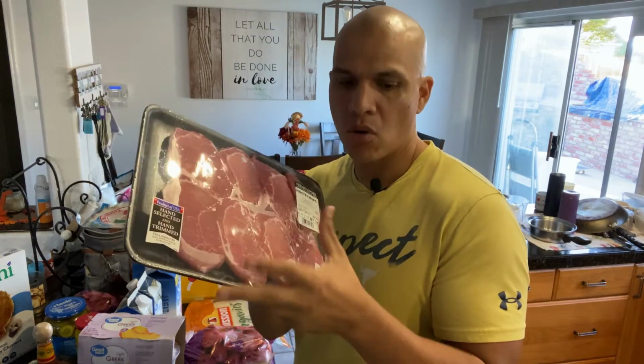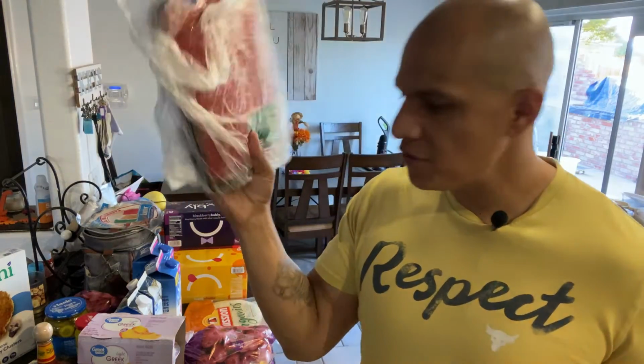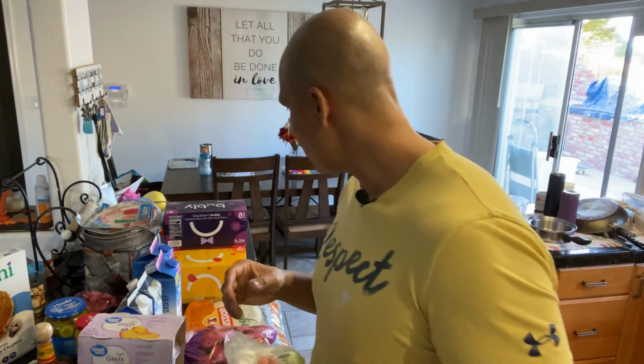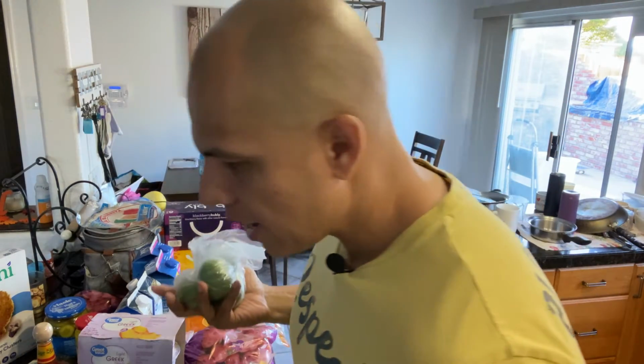Okay, I got some, this right here, this is ribeye chops, this is pork, right? So that's just another source of protein. I got extra lean ground beef to control those fatty calories. Got some limes. You gotta have limes, man. I love using this. I believe I have around here some guac. So I have avocados, all right?